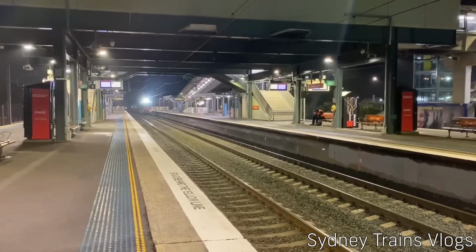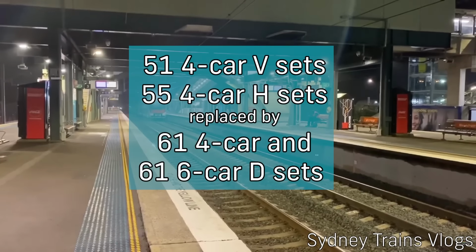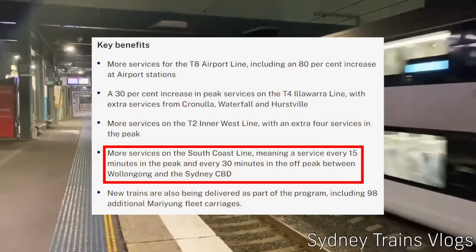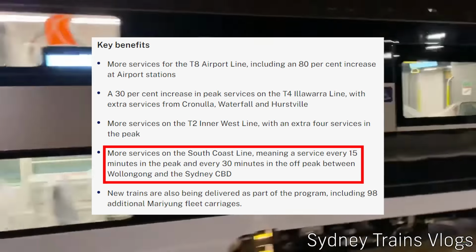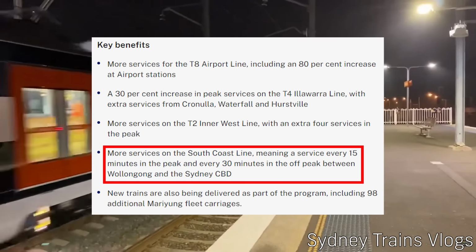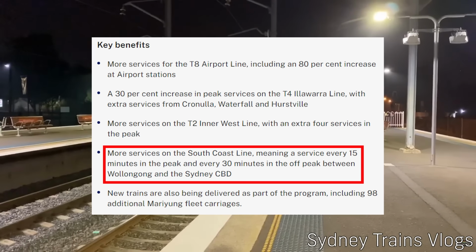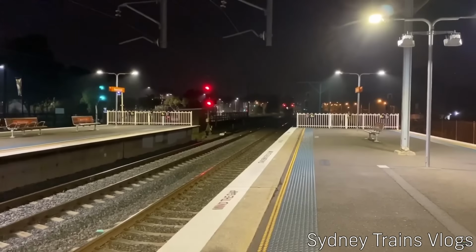Additionally, the D sets are more numerous than the V and H sets they replace, allowing for more frequent service. The south coastline will benefit from this, with peak service between Sydney and Wollongong increasing from every 20 minutes to every 15, and week-round service from hourly to half-hourly.